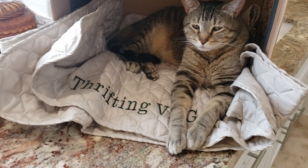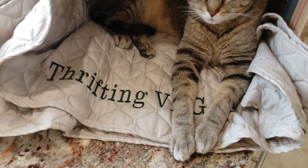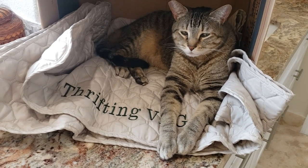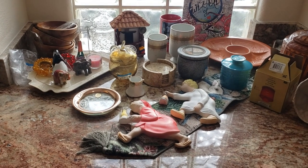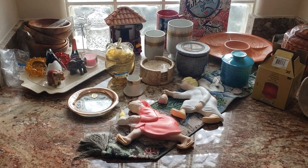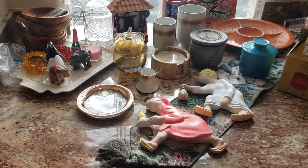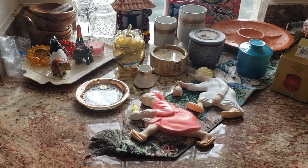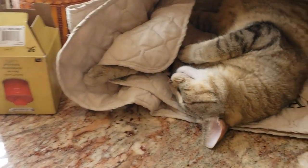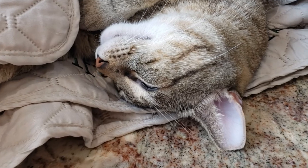Ziggy has found the box that all my treasures came home in. I popped the Thrifting Vegas blanket inside, and he has made himself at home, and he's taking a nap. I'm trying something new today. I have everything I purchased on my granite in my bathroom. I was having a hard time finding a location with really good light, but I'm wondering if this location has a little bit too much light. We'll see how it goes, and if I feel like it's not working, we'll have to find a different location. Ziggy approves. He is taking a fast nap on the Thrifting Vegas blanket.